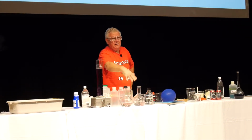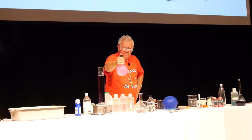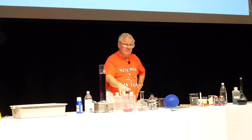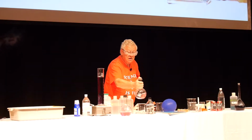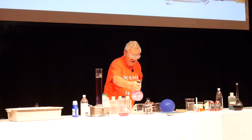So what is going on over here? In this one here, I shake like this. This has in it a little bit of potassium hydroxide, lye. It has in it a little bit of dextrose, which is a sugar. And it has its own indicator, which is different from this one. But everything else is the same.